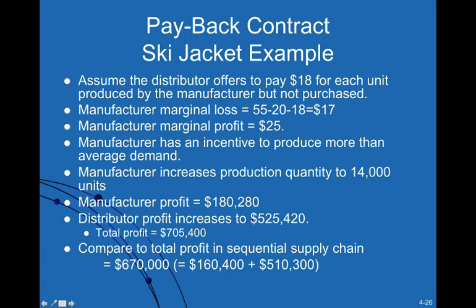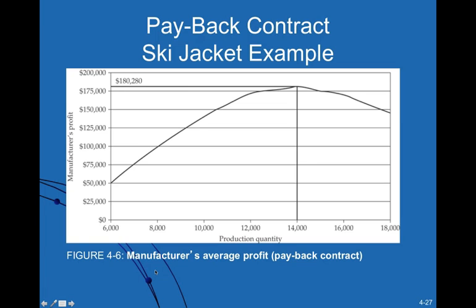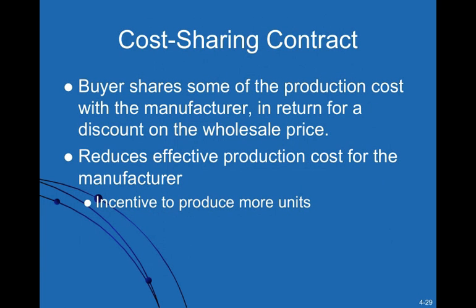So the manufacturer's profit increases, the distributor's profit also increases a bit as well, for a total profit of $705,400. Compared with the previous scenario, $670,000, both of their profits actually increase. And here's the curve that shows both situations.